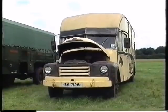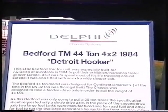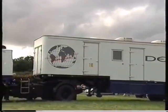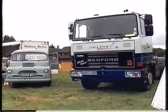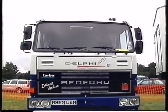That is, the distinct lack of the TM range of trucks produced by Bedford. There was only one example at each of the last two shows, which is surprising, considering the TM series was such a significant model from Bedford's history. The TM launched Bedford into the heavyweight league of trucks, which at that time had a maximum gross train weight of 32 tons.